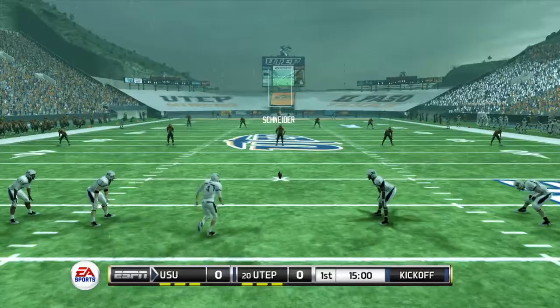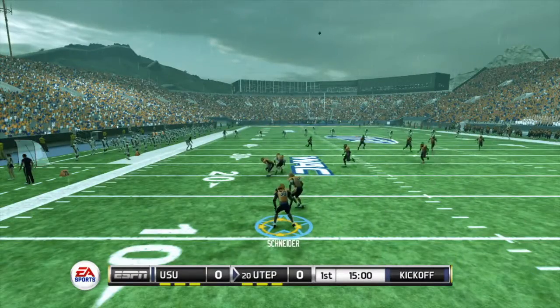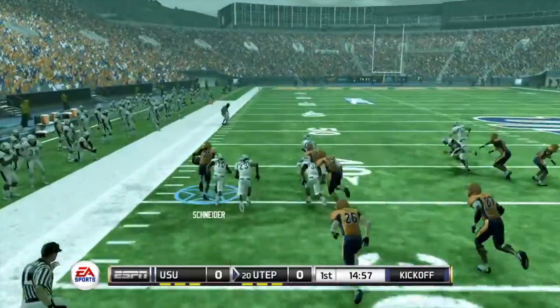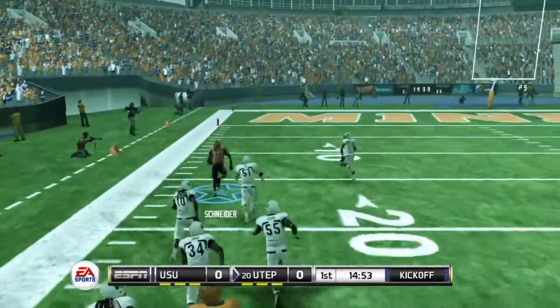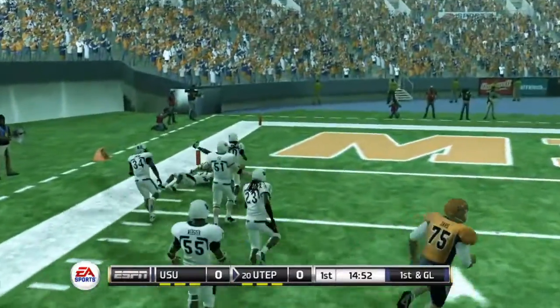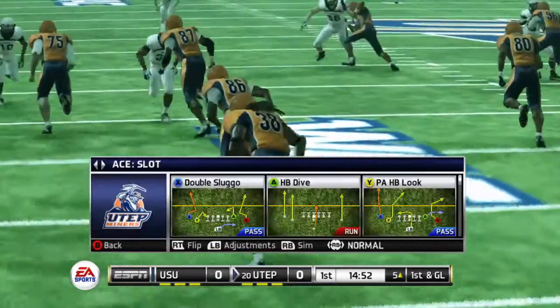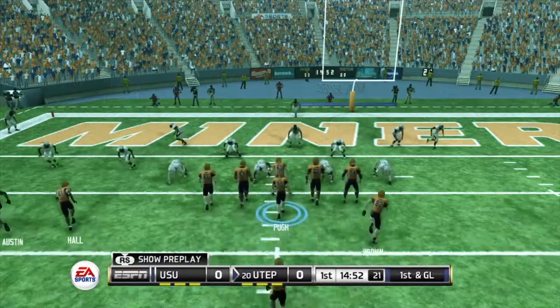Utah State will be kicking off, and you can just feel the energy in the air for this opening kickoff. Schneider fields it at the 11. At the 40, across midfield. Inside the 30, to the 10, and he's finally brought down at the 5-yard line. Wow, what a great way to open the game. Now the offense is in great shape to score and make an early statement.